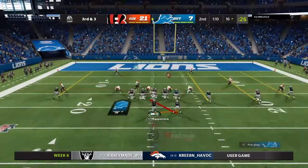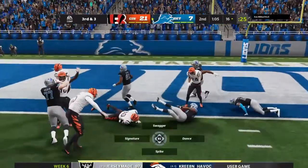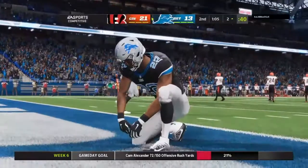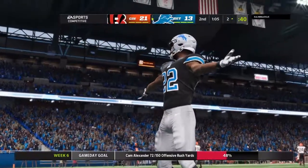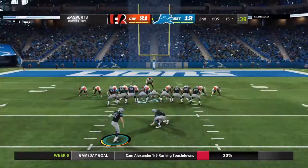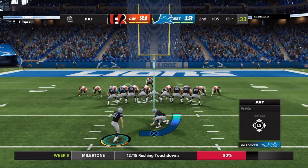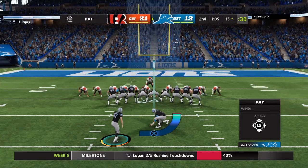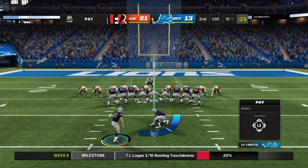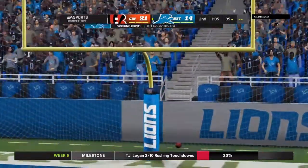7th play of the drive now as they come up on a 3rd and 3. On the carry, it's Logan. And he'll get into the end zone. Touchdown, Detroit. TJ and the Lions able to get this back within a touchdown. Seibert on for the PAT. It's up and good. This becomes a 21-14 ball game now.